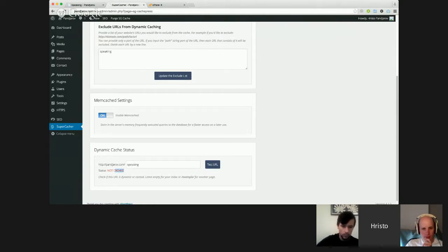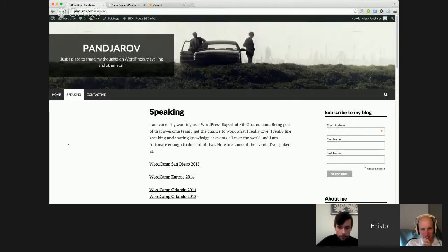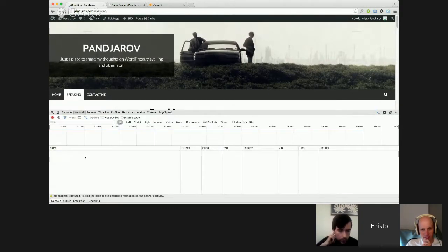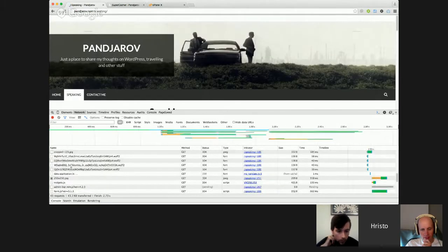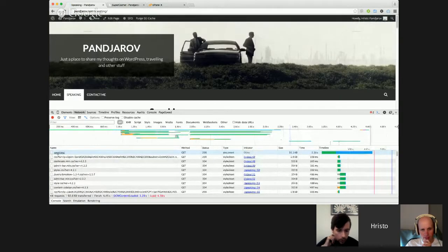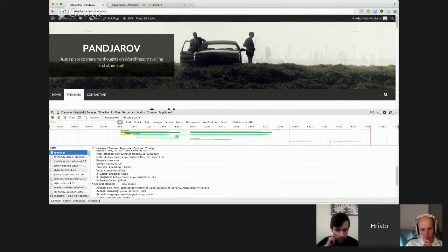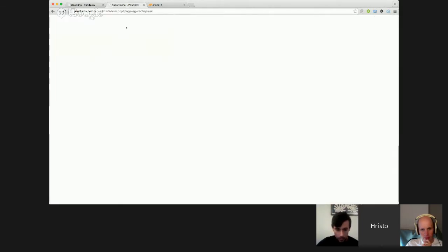In our case, the red label is a good one because on purpose we set the page /speaking to be completely dynamic. So again, if you open the tab and see the header, you will see that this page is a miss. Is miss different than bypass? Bypass means always miss. Bypass means it's in this list, pretty much.